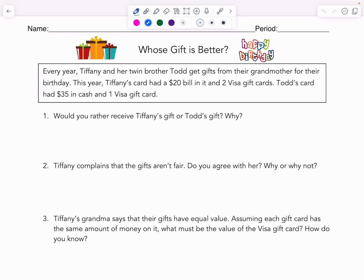better? Okay. So every year, Tiffany and her twin brother Todd get a gift from their grandmother for their birthday. This year, Tiffany's card has a $20 bill in it and 2 Visa gift cards. Todd's card had $35 in cash and 1 Visa gift card. Would you rather receive Tiffany's gift or Todd's gift? Why?